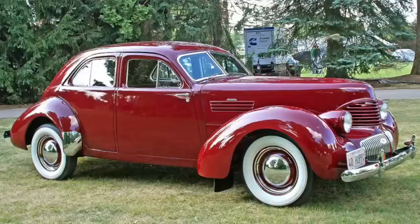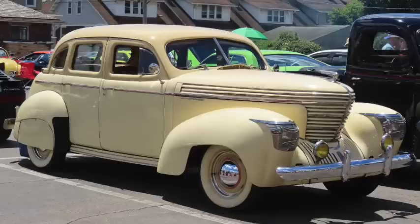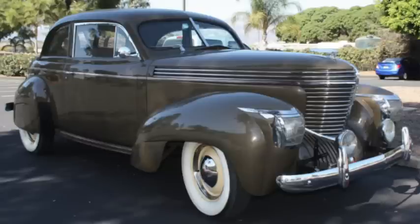Its body was shared with the final Graham Hollywood, but the shark-nosed Graham carried into 1940. They were priced from $1,100 to $1,300 on a 120-inch wheelbase and weighed 3,200 to 3,400 pounds. The Graham engine was a 3.6-liter 218 straight 6 with 93 horsepower, or 120 horsepower in supercharged form. It's estimated that about 1,000 were built before it was discontinued.